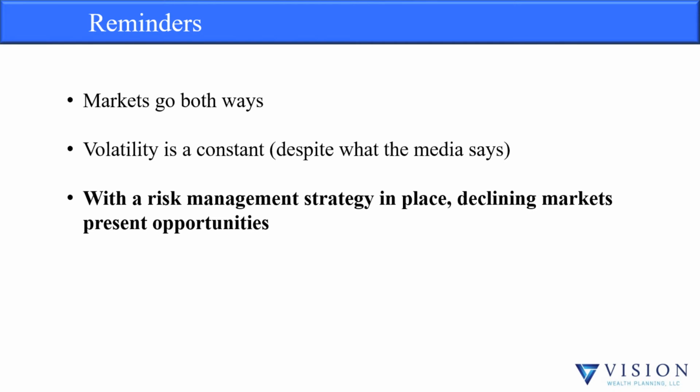Finally, given the first two reminders, it's good to remember we have a risk management strategy in place so that falling markets can actually present opportunities. Since portfolios are currently underweight riskier assets, market declines can present future opportunities to buy back in at lower prices.